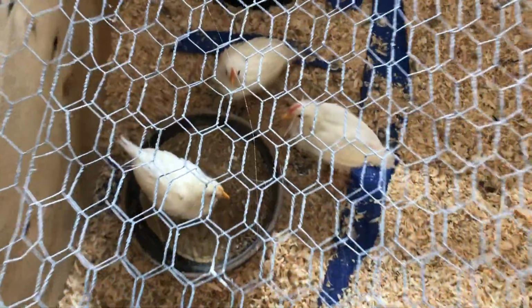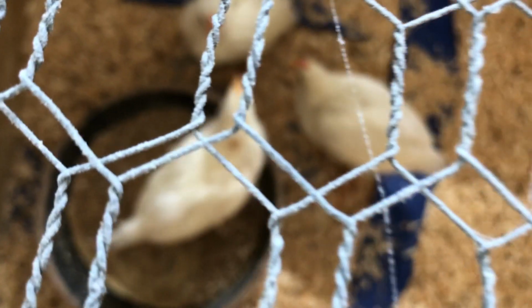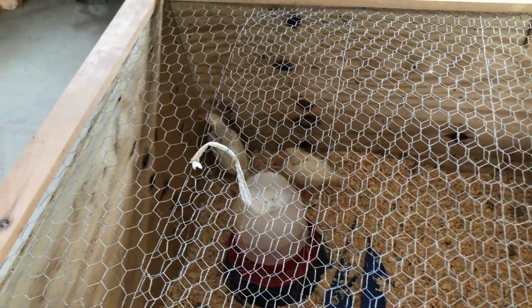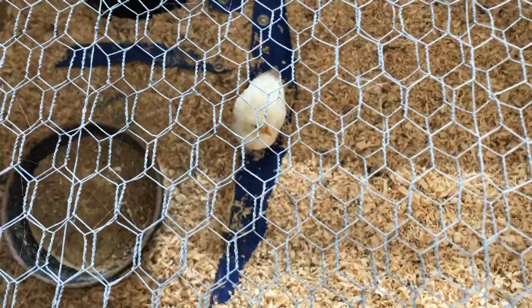And we've got a few chicks that we hatched in a brooder. So these three we hatched from the brooder. We've got some more eggs in the brooder right now, but these are egg layers. You can see they're trying to get out. We'll see how many we get from the next batch.